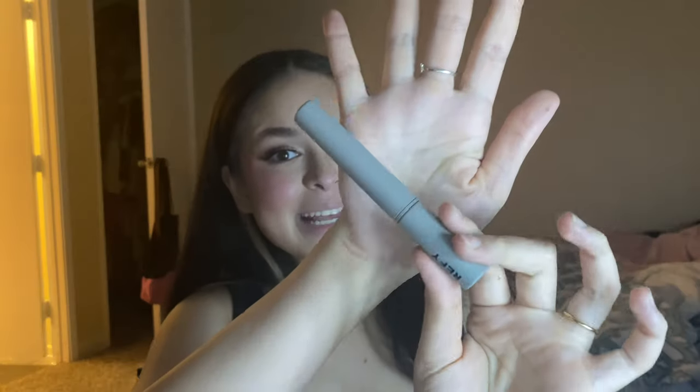So I'm going to be taking this Refi Lip Sculpt Lip Liner, and this is in the shade Fawn. Oops, where is it? Oh, there you go. I'm just going to overline my top and bottom lip. The reason I chose this color was because I wanted to go more towards the burgundy and the browns, because I feel like it would complement what we had done already.